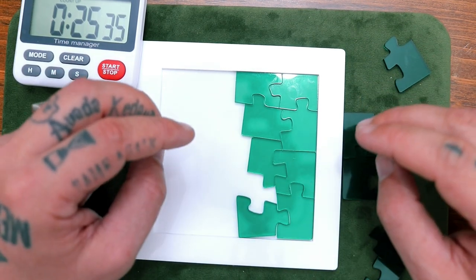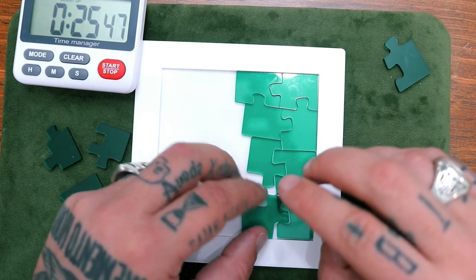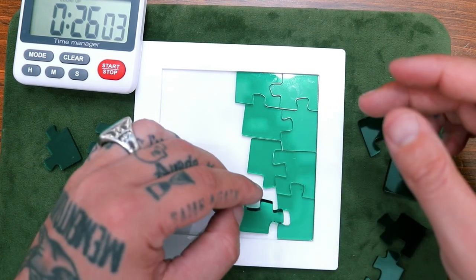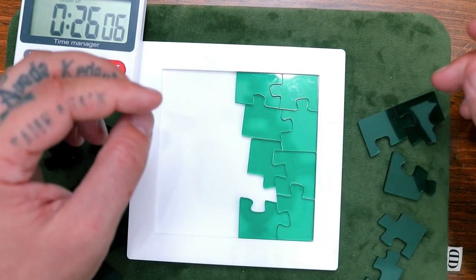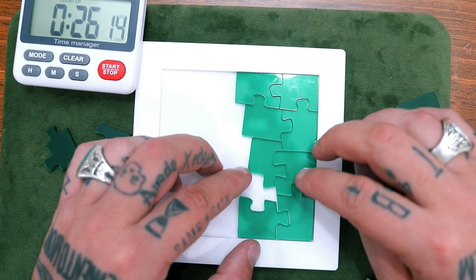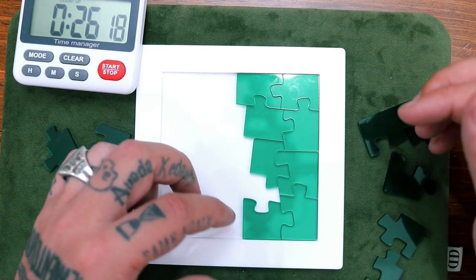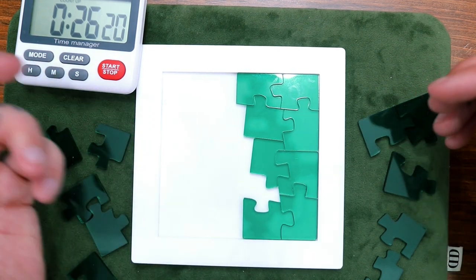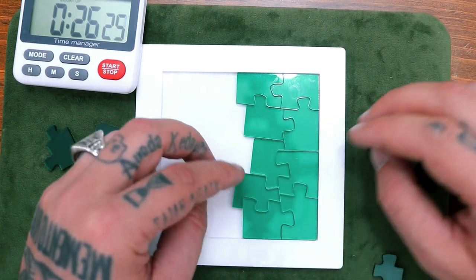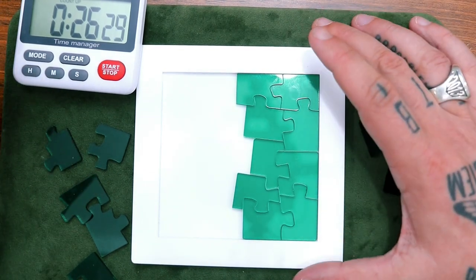Okay, that one there. Nope. It's gonna be a no there. It obviously doesn't fit. Or does it? No. There's no way. Unless. Oh, there is. Okay. We're getting somewhere. Ooh, this is exciting. Now I've got like half the puzzle done.